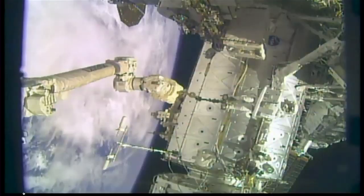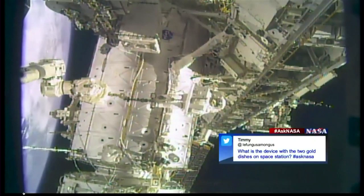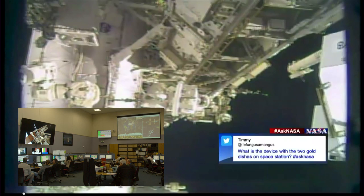This one is from Timmy, who's asking, what is the device with the gold dishes on the space station? Right now, that's at the bottom or top left corner of your screen, just coming out of view now. Those are the solar arrays of the Cygnus cargo vehicle. That's the Cygnus CRS-12. That vehicle was the one that delivered the pump that you're seeing now in the hands of Luca Parmitano. Those are the Ultraflex solar arrays that are used while the Cygnus is in flight to the International Space Station.